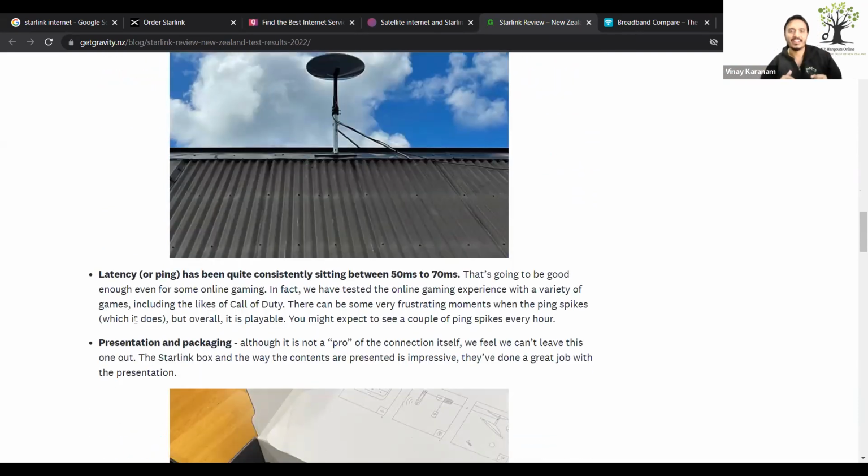Latency. What is latency? Latency means there is a delay caused by the relay of information from one place to another, because the information is being transmitted from one of the centers on Earth situated elsewhere, maybe another part of New Zealand. Once that information is uplinked to the satellite, the satellite communicates with this device which we see on top of the roof like this. Through this it comes to your router and then to your device, which we just saw in the video previously. All this process takes about 50 to 70 milliseconds, right?